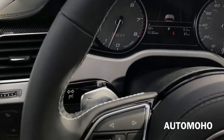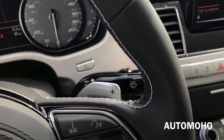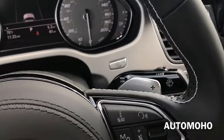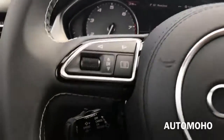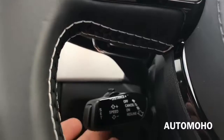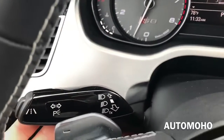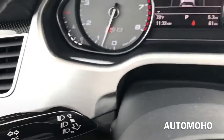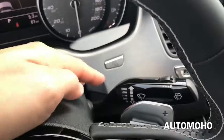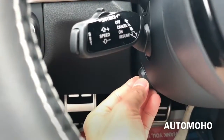Behind the steering wheel, you have the up and down paddle shifters, so you can put it in manual mode for a more aggressive ride. And there you have the cruise control. On top you have the turn signal light control and the lane keep assist. Over to the right you have the windshield wiper control. Steering wheel does feature power tilt and telescopic steering column.